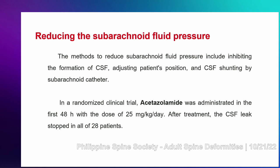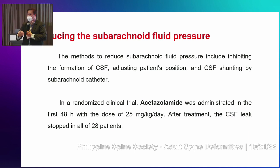But you don't need to be very aggressive in trying to bring down the subarachnoid pressure, because it will end up with intracranial hypotension. And the problem with it is that it will end up with subdural hematoma. So those are the things that you need to be conscious of. Acetazolamide is actually a good thing. Some may try to use it for just maybe 48 hours. Some may opt to give it beyond.